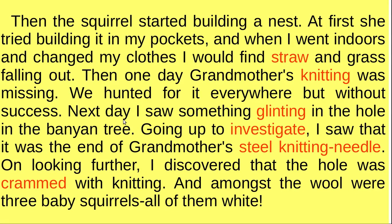Then the squirrel started building a nest. It began to build a nest, and at first she tried to build it in the boy's pocket. When he went into the house and changed his clothes, he could find straw and grass falling out from his clothes. One day, grandmother's knitting was lost, or it was missing. They searched for it very well, but without success. They couldn't find it. The next day, he saw something flashing or shining in the hole in the banyan tree.